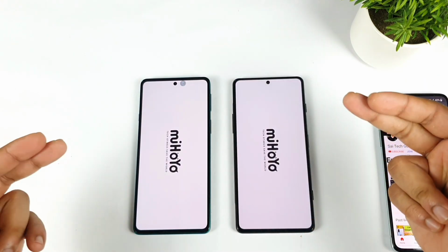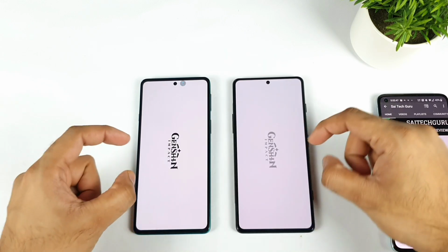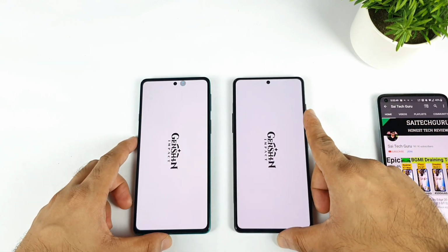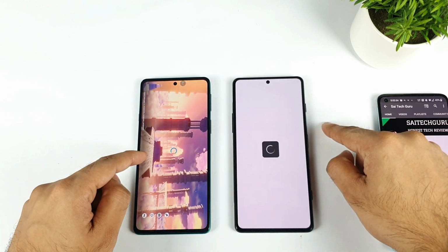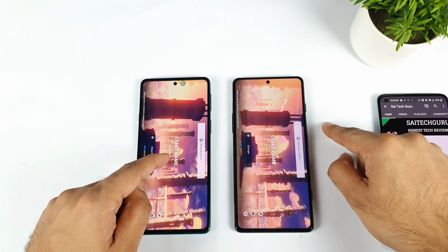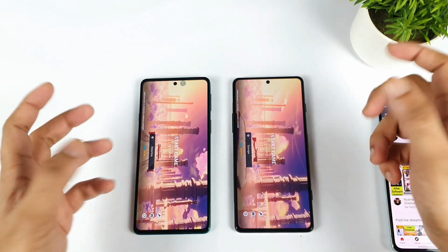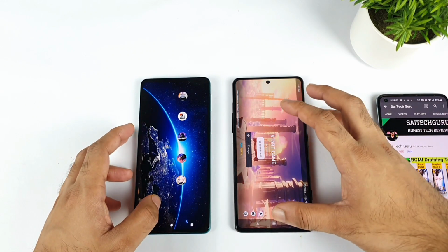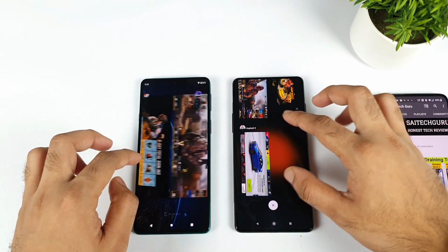Next step is to check the RAM management. Let's see the final game, Genshin Impact, which will show the login page first. That is what I'm really focused on, the login page. It loaded first in the Moto H20, and I got the message first in the Moto H20, then the Poco F3 GT. But this difference is in milliseconds, so not a huge difference. Finally I did open the 5 games in both phones successfully. As you can see, all the 5 games are completely open.